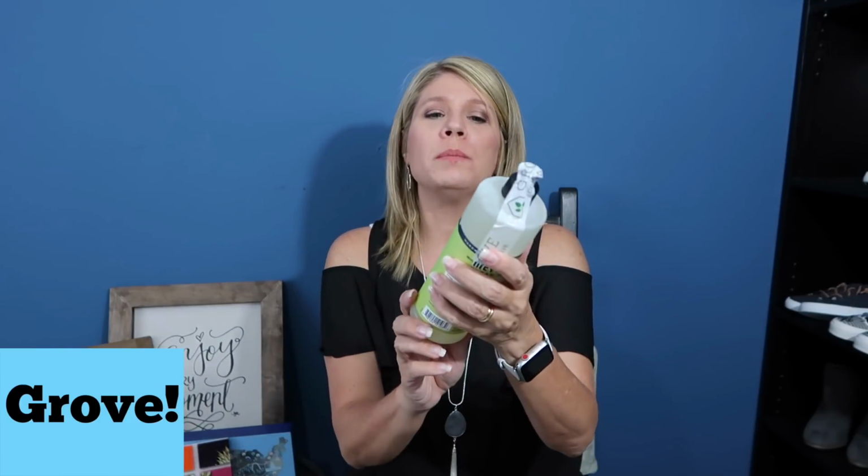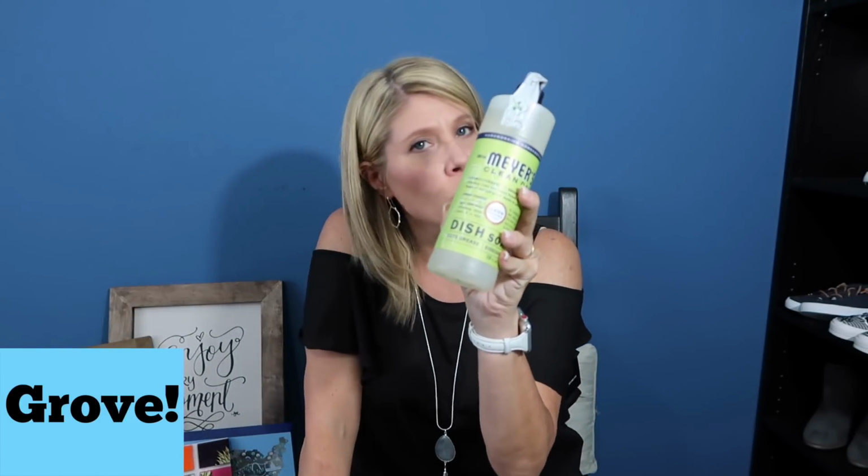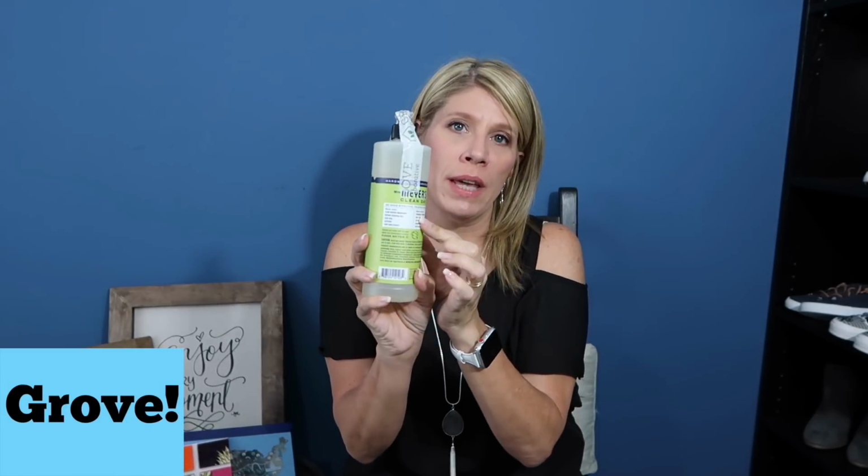Cuts Grease Biodegradable Mrs. Meyer's Clean Day Dish Soap. Heard lots about this, so I thought I'd give it a try. Definitely will. It's made without all that stuff in there, so that's great. Here's the thing. If this stuff is great and it works and I'm happy with it, as so many people are, I don't see why I wouldn't be.